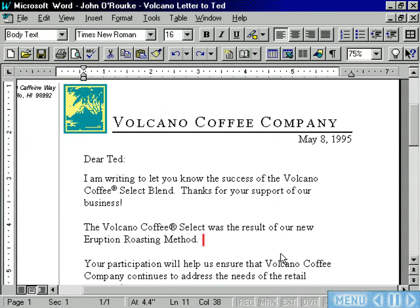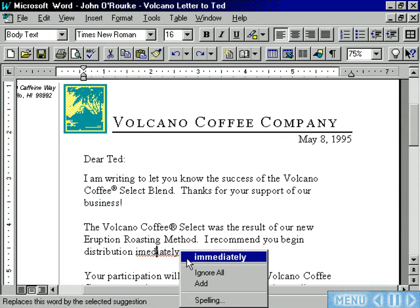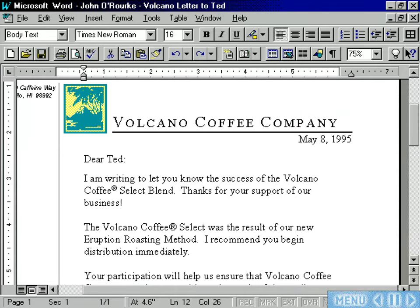Another IntelliSense feature is Spell It in Word. Spell It watches you type and actually allows you to correct mistakes as soon as you've made them, making it faster to get that letter-perfect document finished.